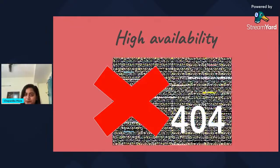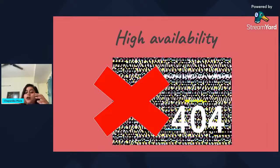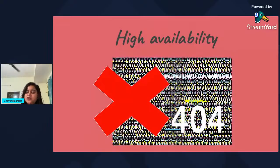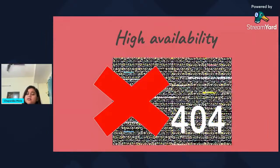the platform, when those customers are coming to the platform, they should be able to order, they should be able to view different products and able to see recommended products. So if any of the APIs or any of the systems are unavailable, that actually results in bad customer engagement, and customers can drop off.